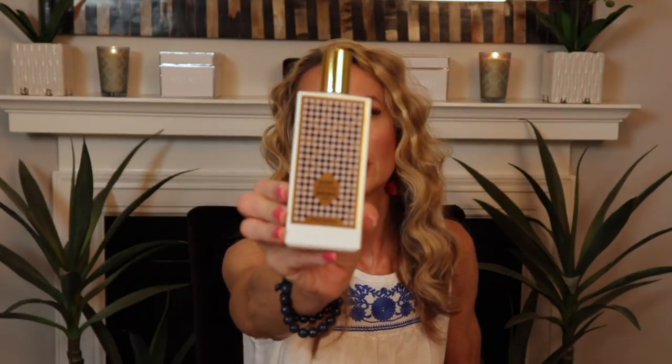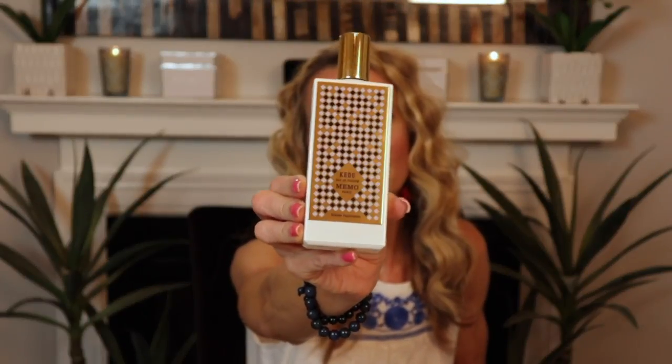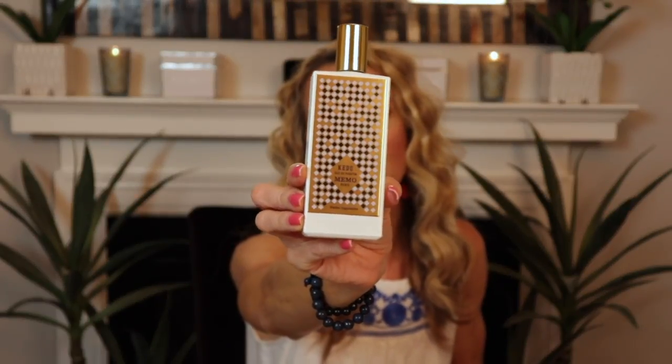So last month's episode ran a little bit long, so I'm going to try to do these two at a time, and maybe I can be a little bit more efficient. The first one on the list is by Memo Paris, and it is called Kedu. I mean, these bottles are just so pretty. I wanted to get my hands on this fragrance because it has a note of sesame, and I really like the note of sesame, or kind of unusual notes in general. And this is a very pretty and interesting fragrance.